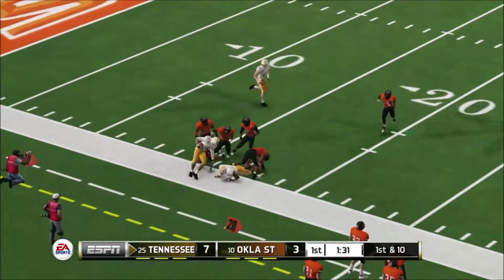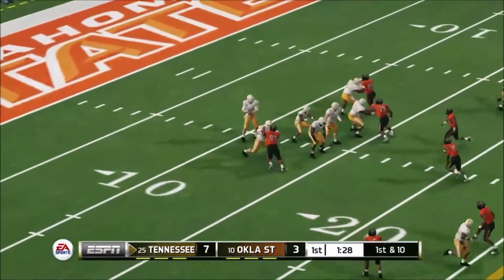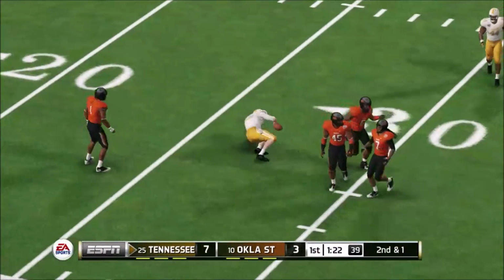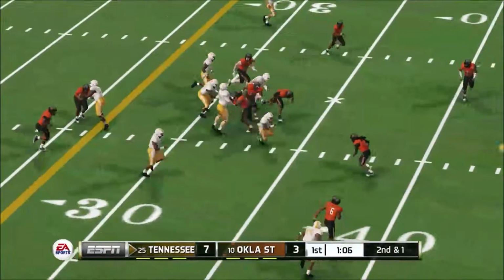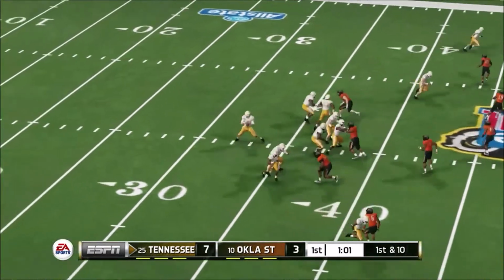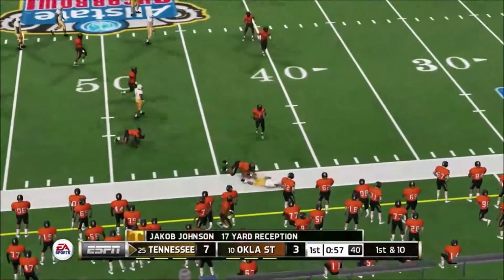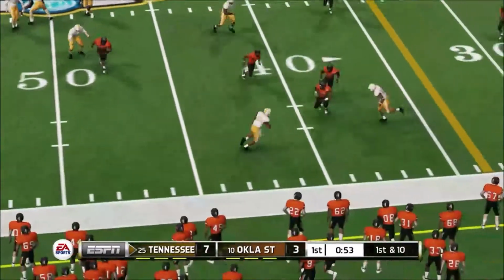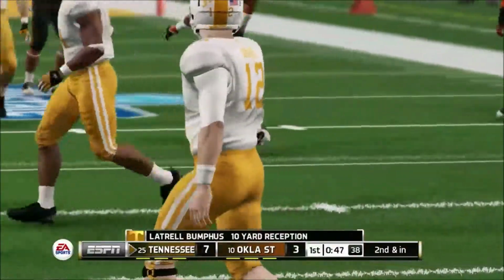Complete. He's got room. And he's shoved out of bounds at the 16-yard line. Now he's scrambling. Slides down to the ground. Picks it. They'll bring him down to the 38-yard line. There's a strike complete, and they push him out at the 44. How about check four. Slings it. He's knocked out of bounds around the 34-yard line.